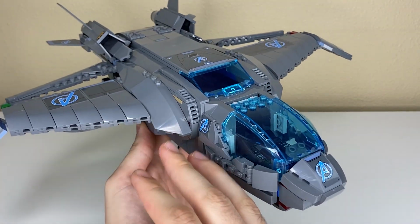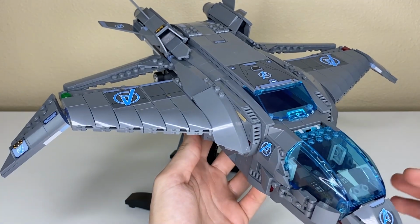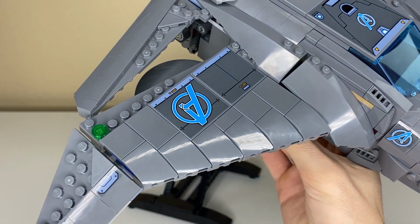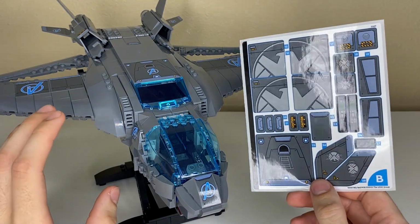And despite all the gray on the ship, the translucent light blue windscreens actually break it up and give you a nice little extra bit of color in here. And then as well, if you decide to go with the Avengers set of stickers, you'll get a little bit more light blue around the ship as well with those. And I do say the Avengers set of stickers because this set actually comes with 2 sticker sheets.